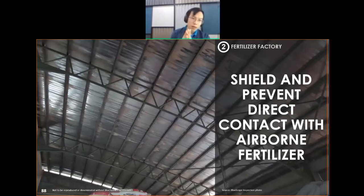So over time, the aluminum barrier will also still react with the airborne fertilizer. The reason is that as long as you have metal, regardless of aluminum or steel, it will react in this environment because of the corrosiveness. So here you can see the aluminum foil started rusting and formed some kind of white precipitates or powder.